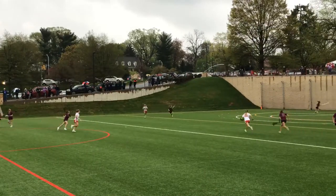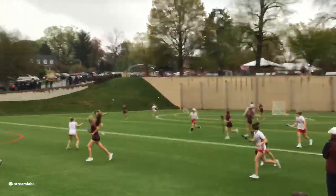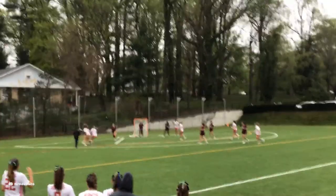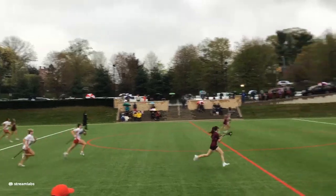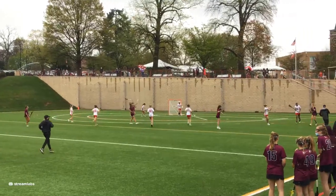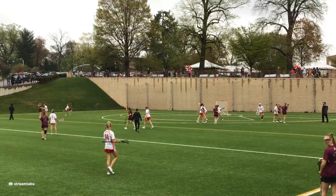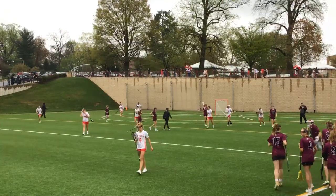Just 2 minutes left in this game. Nice win! Quick pass up to Madison. Good work, Whitney! Quick pass down to Wynn. Another pass to Garrison. Severn picks it back up. A timeout called by Severn with just 1 minute and 30 seconds left in this game.